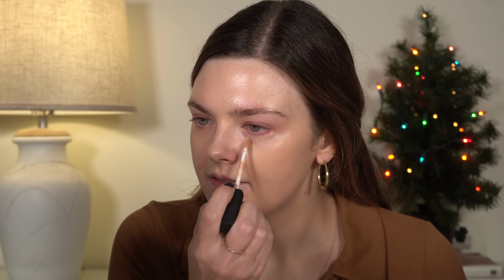I also thought of the MAC Pro Longwear concealer, the one that's in the little glass bottle. I have never owned that concealer, but I know that's a classic for a lot of people. I'm trying to think of another concealer that would be considered classic. I know when I really started getting into YouTube, Shape Tape was obviously a huge thing. I wouldn't really consider that a classic though, just because I know that hasn't been around a super long time, but it was also a very iconic product, you know?